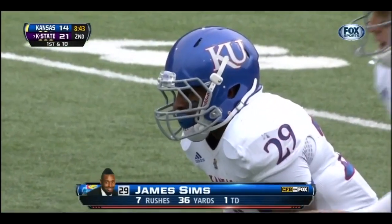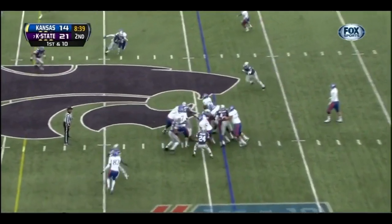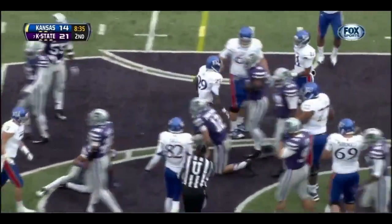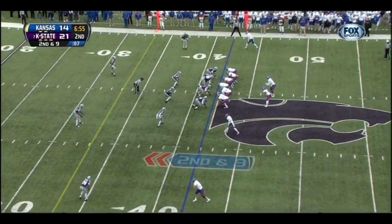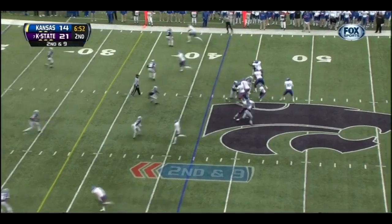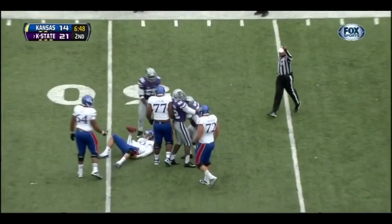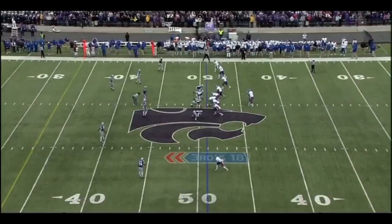Good game so far for Sims in the backfield. Again, the handoff hits to Sims, cuts it back. A little shimmy with a shoulder shake, and he picks up 9 yards. Dane Crist back in at quarterback. Crist, pressure, and he's going to go down. Sacked by Javonte Boyd. A loss of 9.